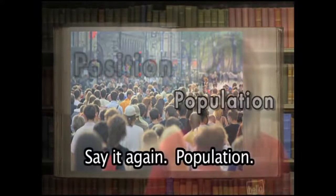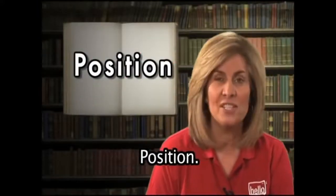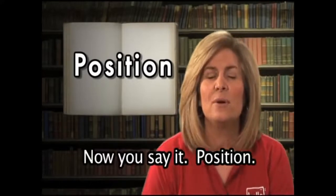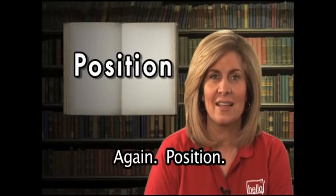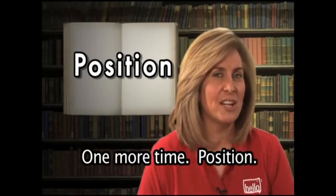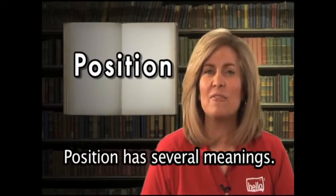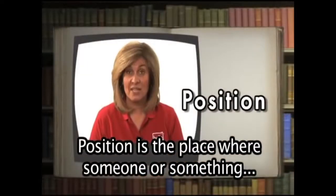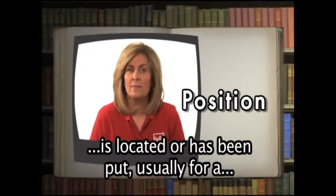Population. Position. Position. Now you say it. Position. Again. Position. One more time. Position. Correct. Position has several meanings. Position is the place where someone or something is located or has been put, usually for a certain purpose.